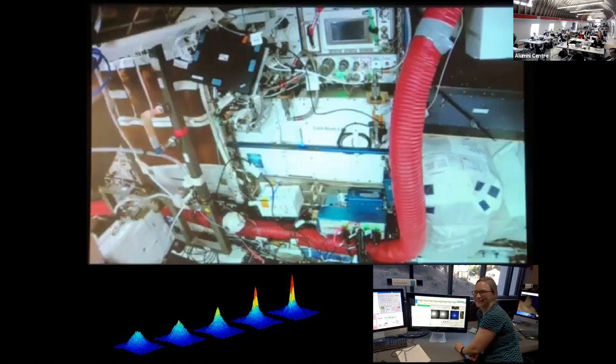Here you can see Maren pushing some buttons at the computer. This is actually a remote desktop from JPL to the computer on the International Space Station. So it's quite amazing that one can push a button over here and something 250 miles above the ground, moving at the speed of 17,000 miles per hour, is creating a BEC because someone down here pushed a button. It's essentially real time. You push and you see what you are doing. It's not that you push and you have to wait a couple of minutes.